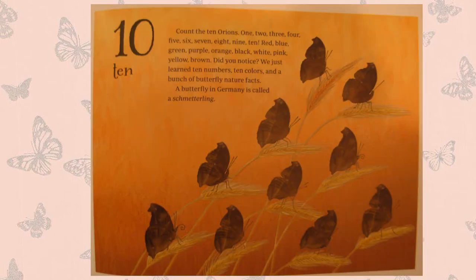10. Can you count the 10 Orions? 1, 2, 3, 4, 5, 6, 7, 8, 9, 10. Red, blue, green, purple, orange, black, white, pink, yellow, brown. Did you notice? We just learned 10 numbers, 10 colors, and a bunch of butterfly nature facts.